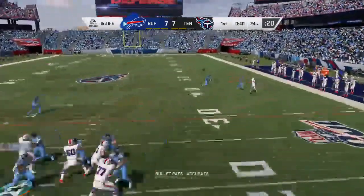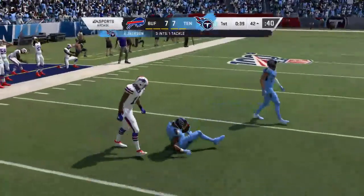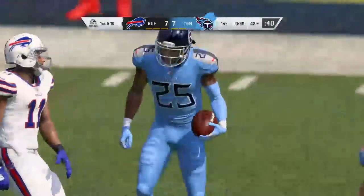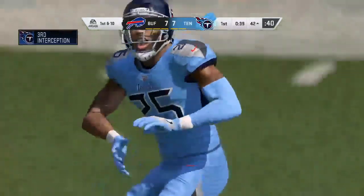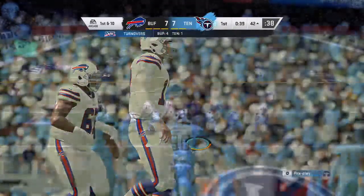Allen from the gun on 3rd down. And his pass is intercepted for the 4th time today. Picked up by the USC man, Adoree Jackson. And that gives him now 3 interceptions in the game.